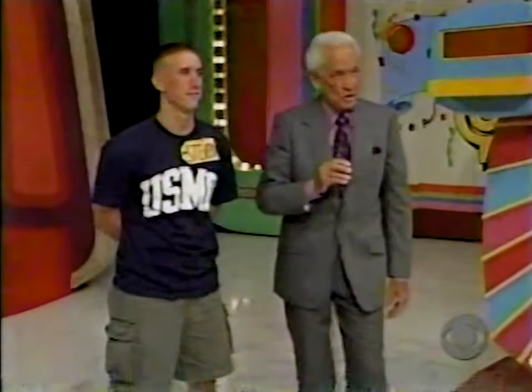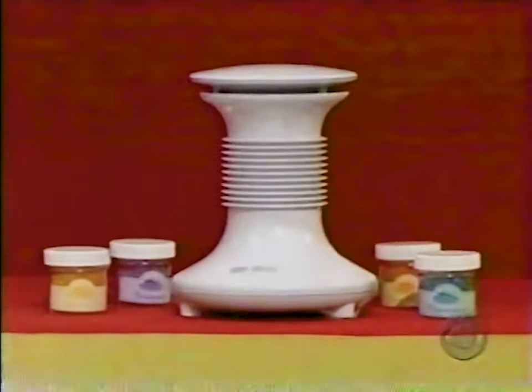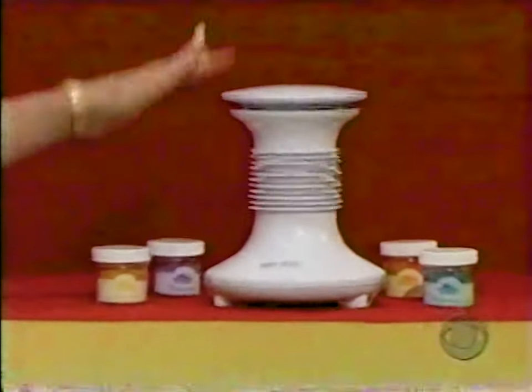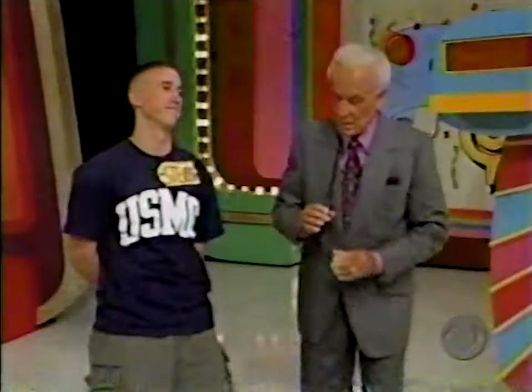Let's make it four. Finally, Stephen, this aromatherapy diffuser quietly warms scented beads, lifting their aroma into the air. Comes with a variety of beads from lavender and sage to rosemary and lemongrass. And how do you feel about this? Let me go for the two. Two. Made one mistake.